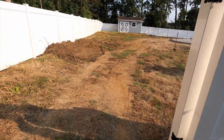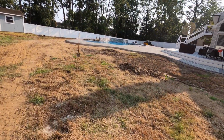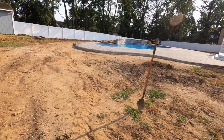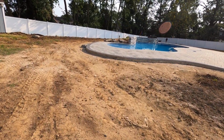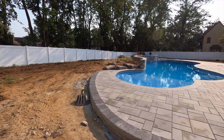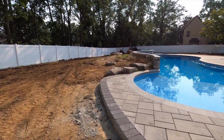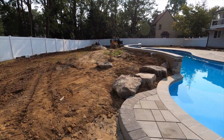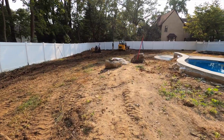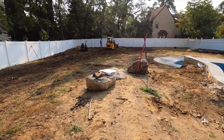Progress. We got a stump grinder, my man Glenn out here. We had a major stump problem in this corner that was hidden by overgrowth that we didn't know about. Ooh, look at those boulders right there. A little bit of a boulder wall, nothing too crazy. Too pretty. So my man Glenn to the left, my man Billy in the skid steer.